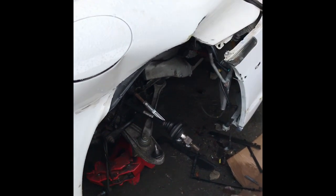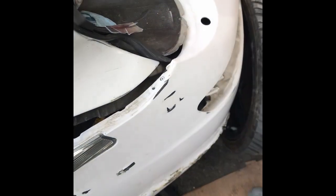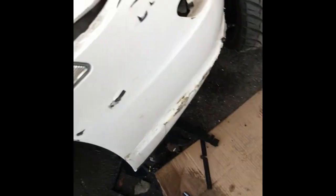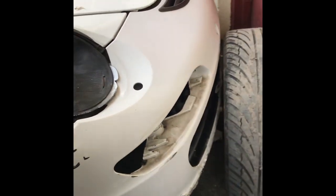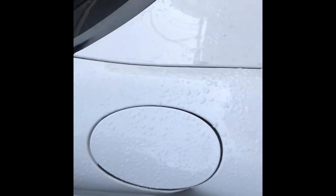Can you fix the door? Yeah. I think even the bumper can be fixed because it's not broken, just... No, no, no. This is glue from the spoiler. It's broken in the front, where the light goes. It's okay. Probably have a bubble gum. Little wire and bubble gum. That's what they do in the salvage.